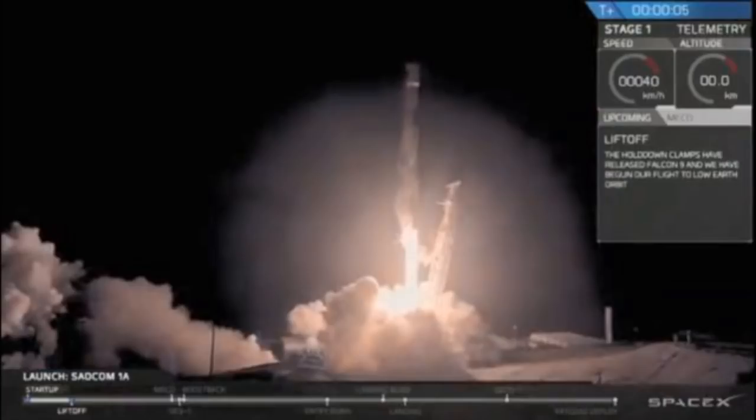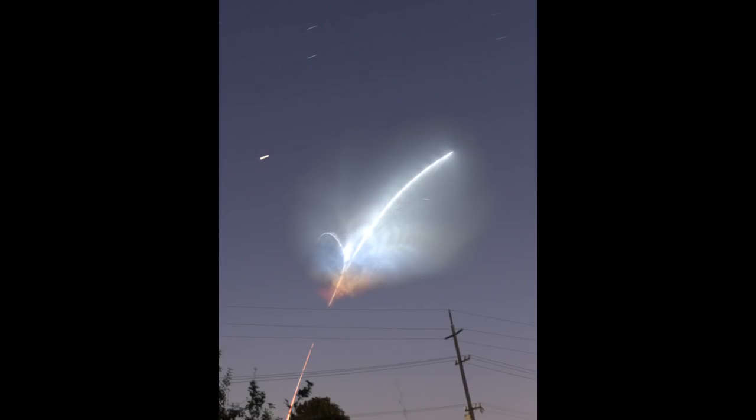Trajectory nominal. The grid fins on the side of the rocket have extended. Puffs of gas coming from the rocket are the reaction control system on that first stage as it maintains its attitude coming back down towards the pad. The boost back burn is now complete from that first stage. The next thing coming up at 5 minutes and 56 seconds will be the start of the entry burn. This entry burn happens just as the first stage hits the thicker regions of the atmosphere, so it can slow itself down and avoid damage to those 9 Merlin engines, which are entering first into the atmosphere.